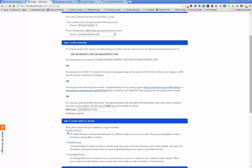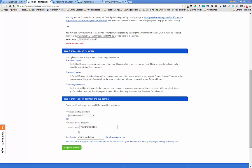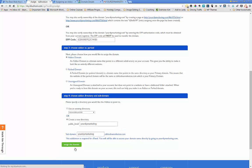Now we're going to say we want it to be an add-on domain. And remember now, all we're doing is telling Bluehost we do want to host another website under this same account. Now it's going to ask us to choose a directory and subdomain. Because this is brand new, we're just going to say create a new directory. So all our website files are going to be located under this folder, Your DIY Marketing. And so we're going to click Assign this domain.